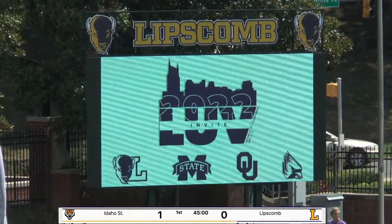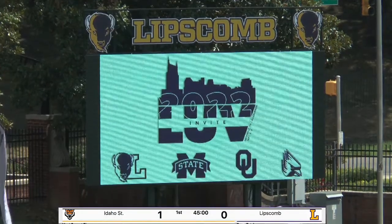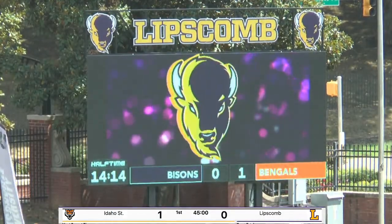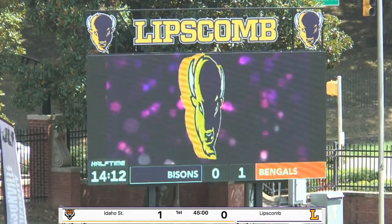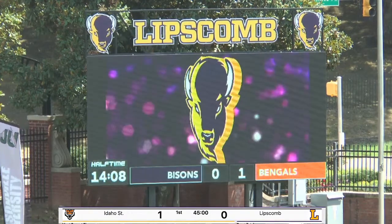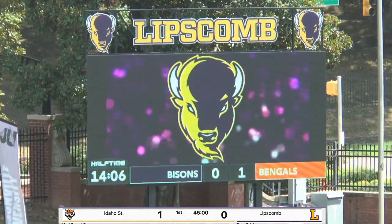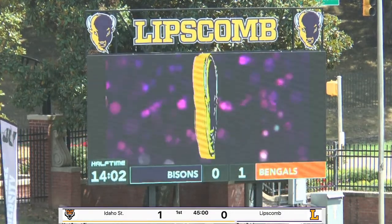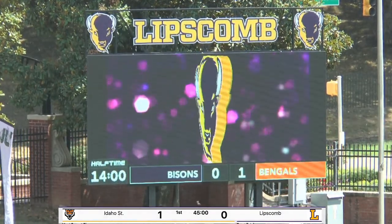Molly Grant had a screamer of a shot, and Atkins had to make a spectacular save just to keep the Bengals in the lead. And so when the 45 ends, it is Idaho State holding a slim 1-0 lead over Lipscomb. We'll step aside for halftime. We'll be back in 15 minutes to set the stage for half number 2.